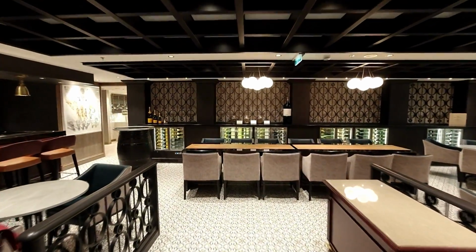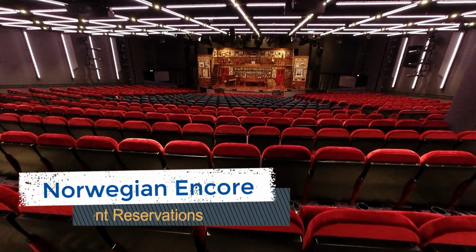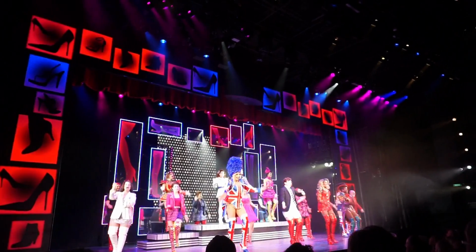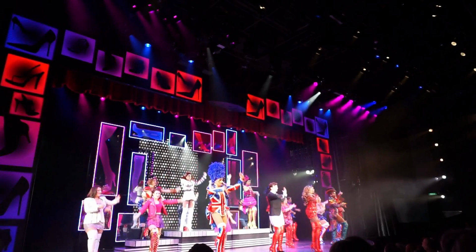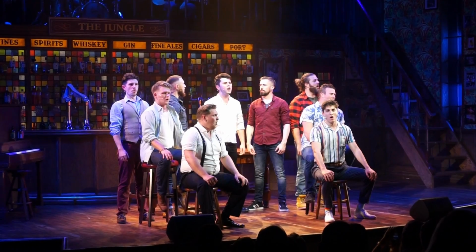You will not want to miss all the great entertainment on board Norwegian Encore, so you want to make those entertainment reservations as soon as possible. Currently, you can reserve entertainment 120 days prior to sailing. There are 2 shows you can pre-book: the Tony Award-winning musical Kinky Boots and the wildly popular Choir of Man. Typically, each show plays on at least 2 separate evenings with a few different showtimes.